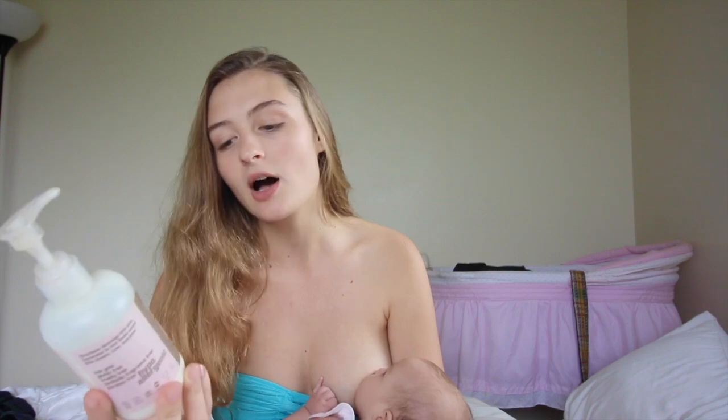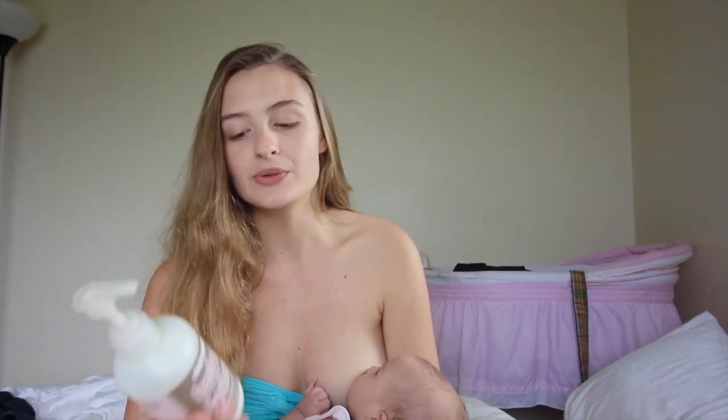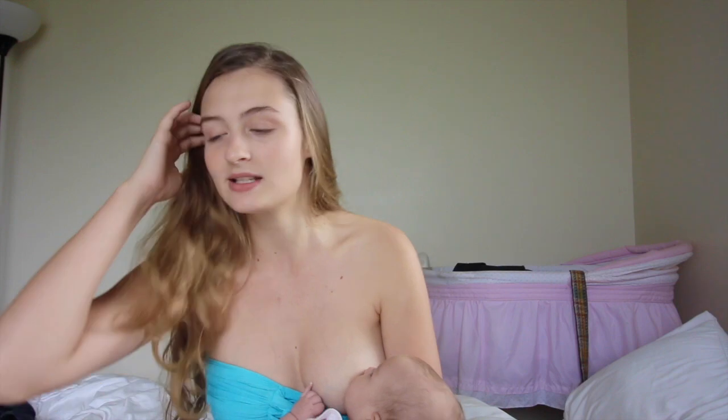It's never given my babies any rashes. Super sensitive, calming. It doesn't have too strong of a smell. It's just the perfect amount of calming chamomile and lavender scent. I really like to use this on my babies, both the soap and the lotion.